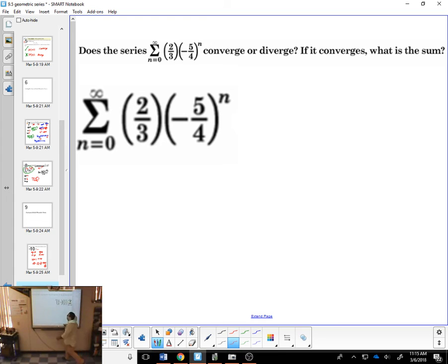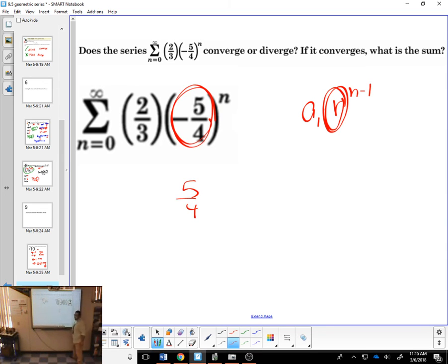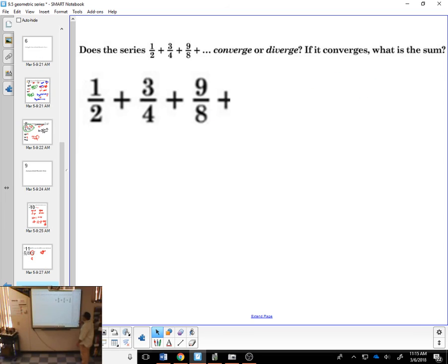Think back to the formula I gave you. a sub 1 times r to the n minus 1. I'm looking for this common ratio. It's this number. The absolute value of that is 5/4. Is that bigger than 1? Yeah. Diverge. So can I add these? No. Done. Guys, that's all I have.